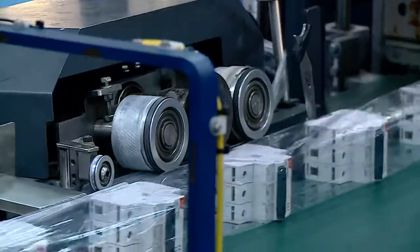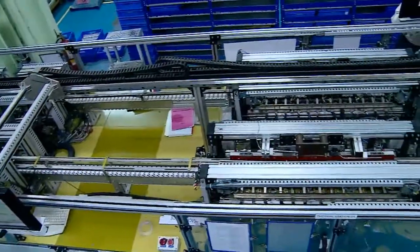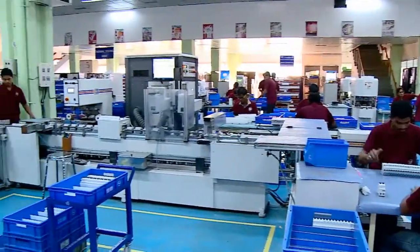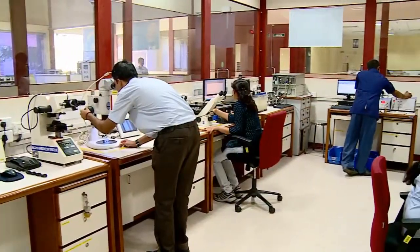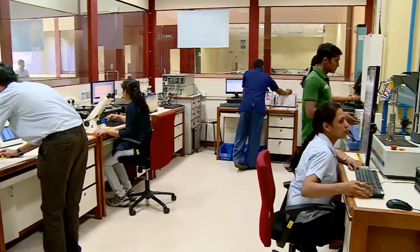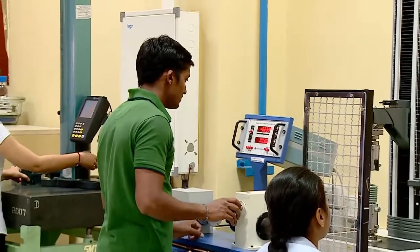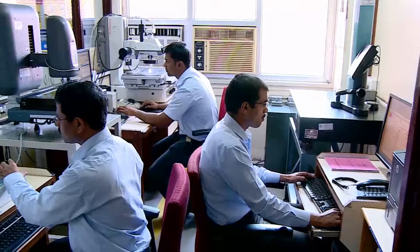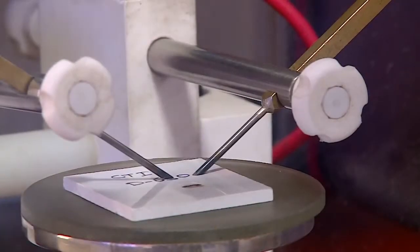All these lines are synchronized in such a way that the MCB moves through all stations seamlessly and is ready for dispatch. The Quality Assurance Department has different in-house labs accredited by NABL, National Accreditation Board for Testing and Calibration Laboratories, as per international standards. These labs are equipped with the latest equipment and facilities like Rapid Eye Video Measuring Machine with Touch Probe, Universal Testing Machine or UTM, Dry Arc Resistance Tester, Ultraviolet Test Chamber, and many others.